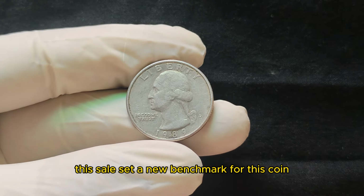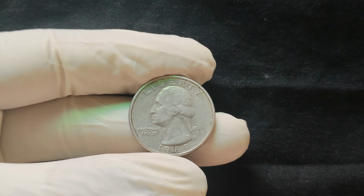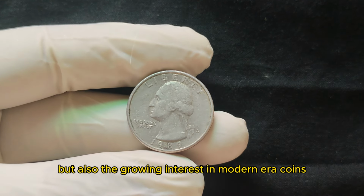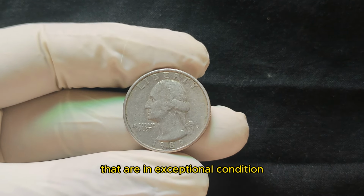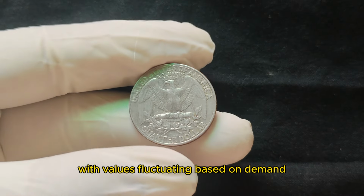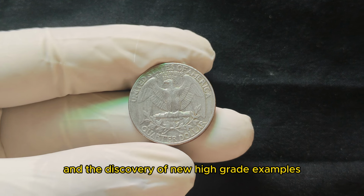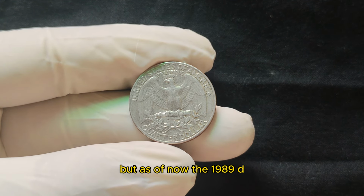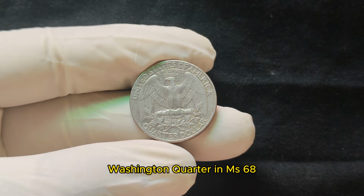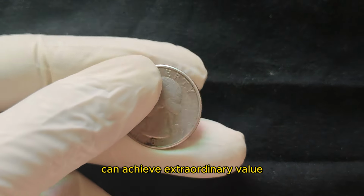This sale set a new benchmark for this coin, and it captured the attention of collectors and investors alike. The price reflects not just the rarity of the coin but also the growing interest in modern-era coins that are in exceptional condition. The coin market is dynamic, with values fluctuating based on demand, market trends, and the discovery of new high-grade examples. But as of now, the 1989 D Washington quarter in MS-68 stands as a symbol of how even modern coins can achieve extraordinary value.